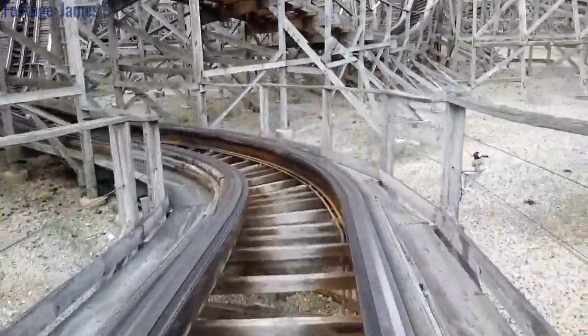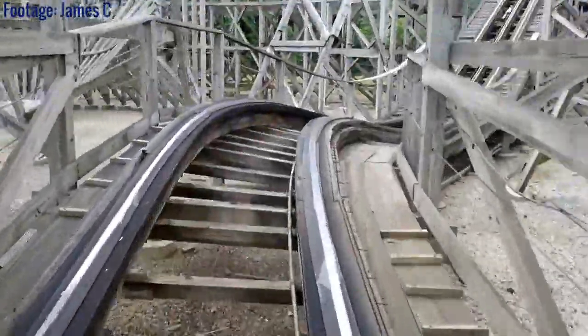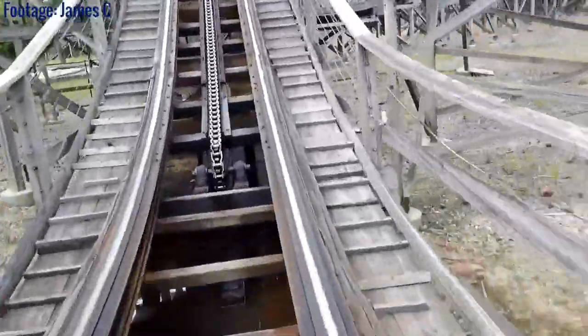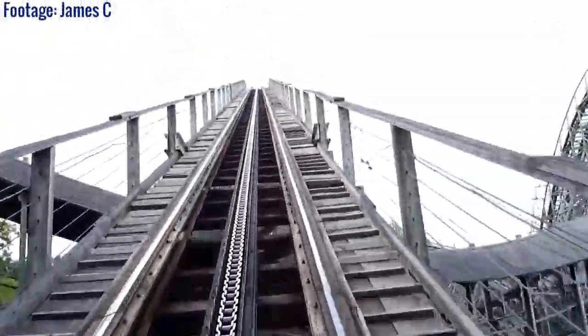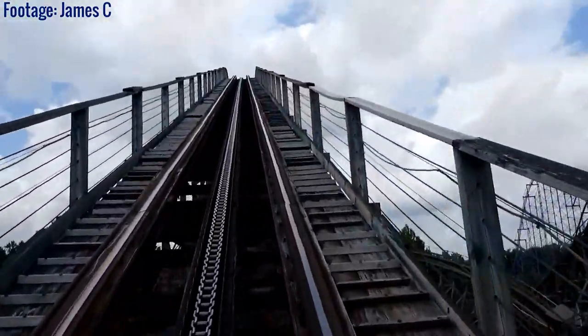Now let's move on to the POV. You start by taking a couple turns out of the station and then go into the lift hill. Something that's kind of interesting is that at night during Holiday in the Park, there are chaser lights that go up the lift hill and it's an awesome sight to see.